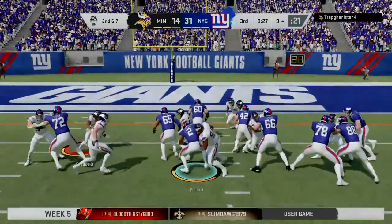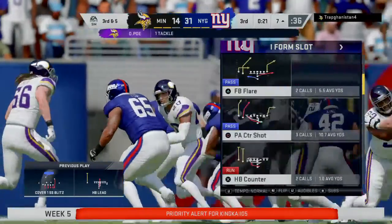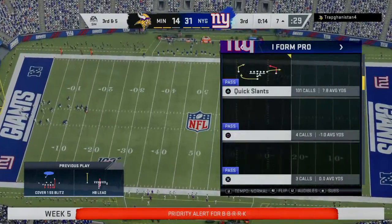Going to run again here with Pollard, and he'll take this from the 9 down to about the 7. And the big fella stuffed that one up in a big way. I think doubling him has to be a priority because you can't move up to the next level if you don't take care of him first.